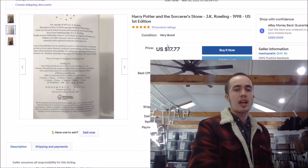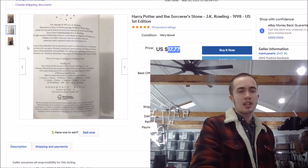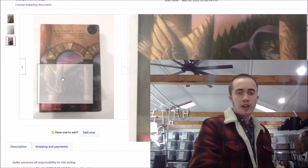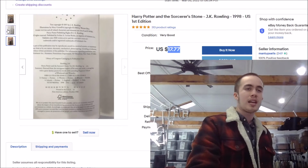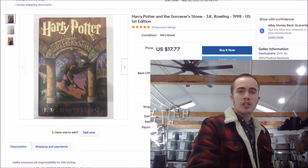This is very good. So I have it on the higher end, like closer to 20. I could have done 19.90, and I should have, but maybe I'll go back after this video and change it. I don't know. This is just very good condition. A lot of times the dust jacket has a little damage on the top right corner, but it's really not that bad in comparison to some of these other books that I find. Very good condition. Very cool.